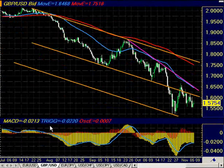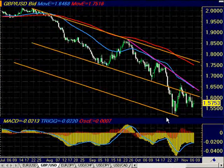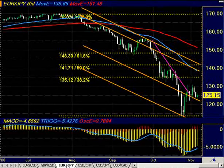Pound. Can't even begin to measure the retracement. We're in a big downtrend. No need to speculate down here. It gets above 61.80, I can start to measure a level, and it's coming up around 7,500. To the downside, I got to look below 5,500. Square down to 51. Euro yen 25.15.